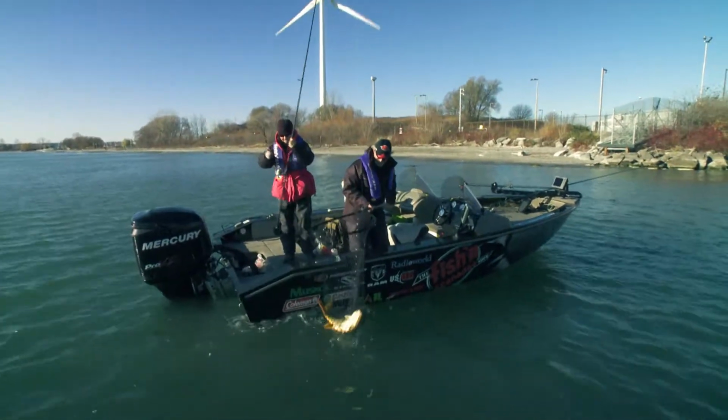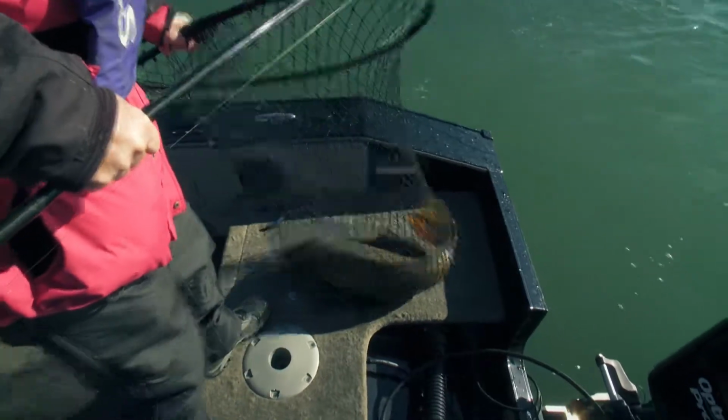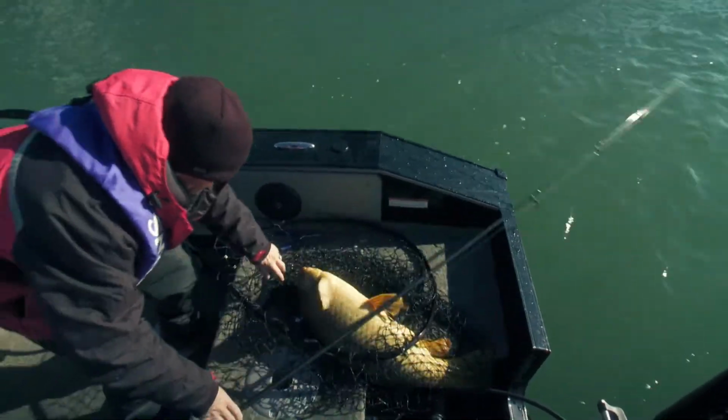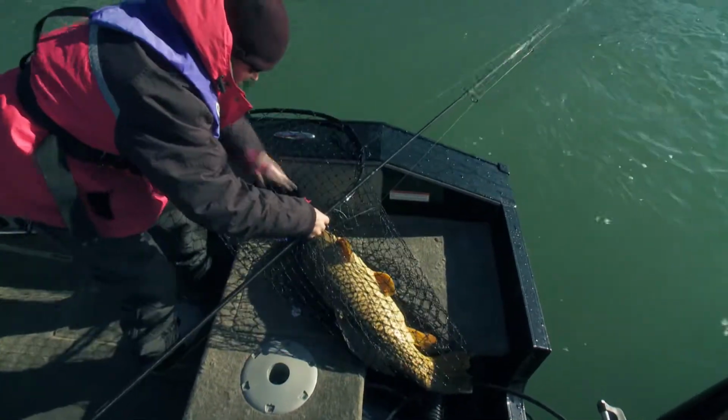Oh boy. Oh my God. Yeah, they weigh a lot. They weigh a lot more than you think when you see them out there. There's what we're after. Nice job, buddy. That and bigger. Wow. Look at that porky pig. Oh, easy, bud. Back in the limelight here.